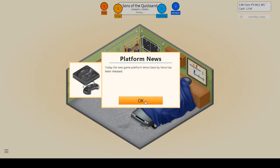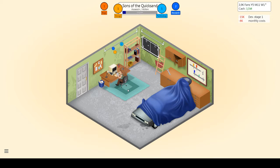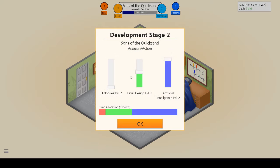Yay, Sega Genesis. Ooh. Never had one, never played one. Quite strange. It's like it wasn't even sold in Europe apparently, you know. That's what it feels like. Okay. Action. I'd say level design, a bit of AI, some dialogue. Okay.